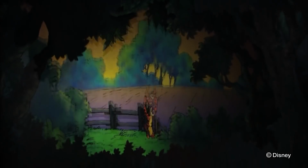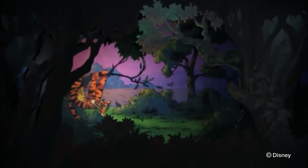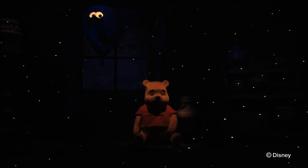If you're ever lucky enough to visit Tokyo Disneyland, Pooh's Honey Hunt is a must-see attraction, and one of the many reasons the Tokyo Disney Resort is my favorite Disney resort in the world.